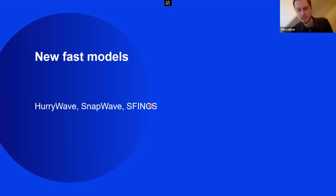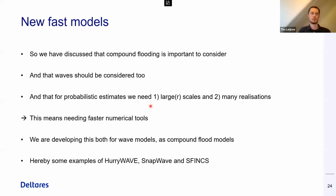So what I've shown you so far is sort of leading up to the story that we want to consider compound flooding. For looking at coastal flooding, we want to evaluate not only the tide and the surge, but we should also look at rainfall, river discharge, and waves should be considered too. In general, we want to model larger and larger scales along the coastline, and it's important to look at probabilistic estimates, especially in hurricane-affected areas.